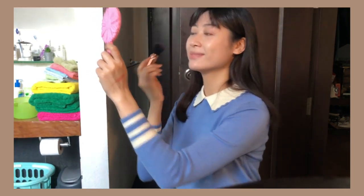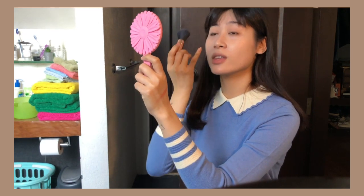So, I just like to use my retractable brush. Mas convenient kasi sa akin to yung may cover. I got this from Watson's. Kuha lang ng konting product. And then apply it on the apples of your cheeks.